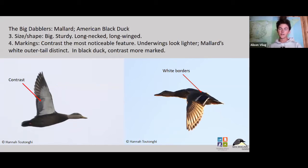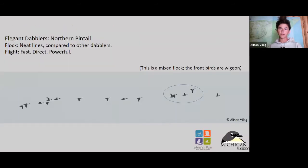American black duck is one that's a lot less common than a mallard, but I thought it was worth mentioning because they are quite a bit similar. Mallards are actually a little bit bigger than a black duck, and the biggest difference is that they're darker bodied and they have those light underwings.